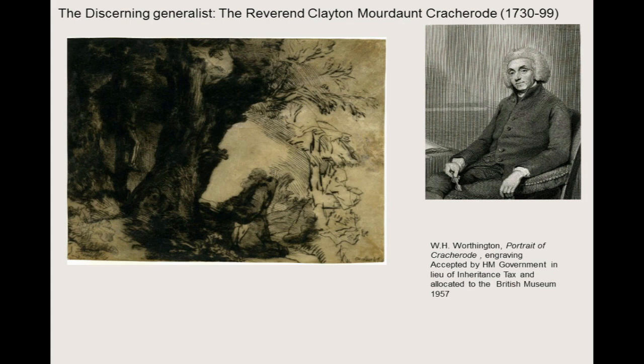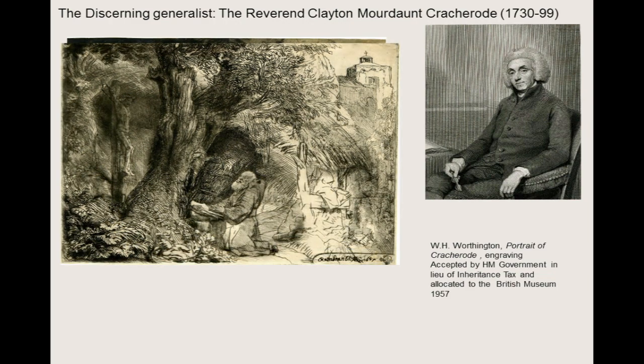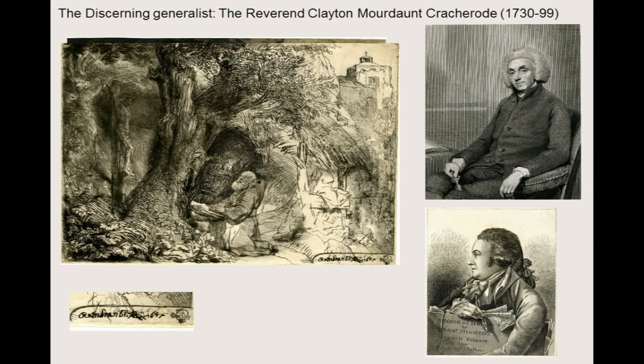So here I've just chosen one print at random in Cracherode's collection. This is the first state of St. Francis under a willow on vellum, just in drypoint. But he also has it on Japan paper in the second state with the etching. He also has it on ordinary paper.